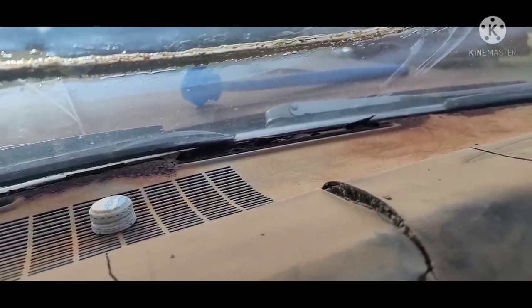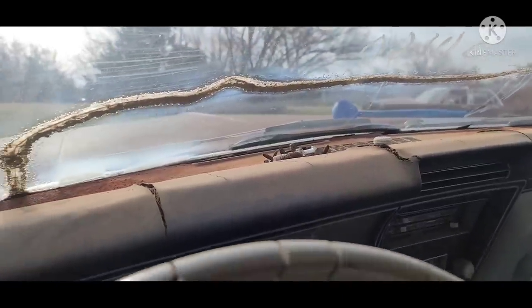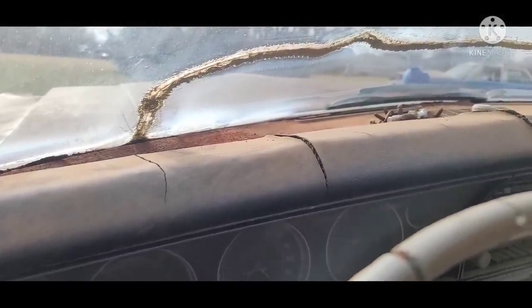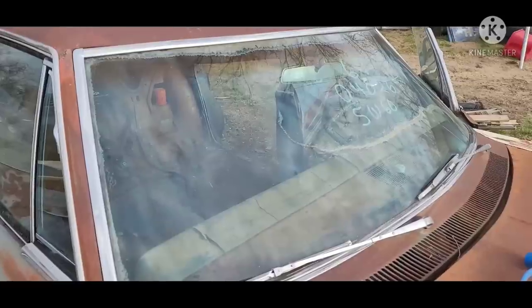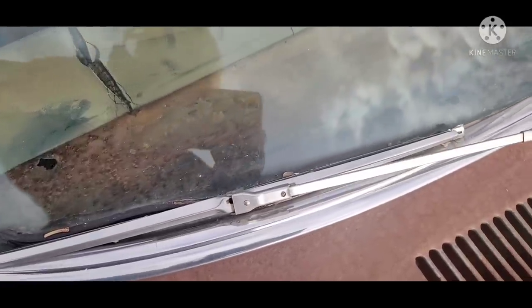Really, any car of the period, your A-body cars, Chevelles, Cutlasses, Skylarks, Le Mans, all of those. Window channels, they just get rust in them. Obviously, windshield needs replaced anyway, so that glass is out. That's the time to do the necessary rust repair on the base of that dash.